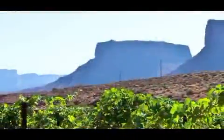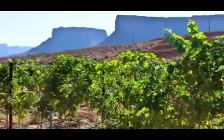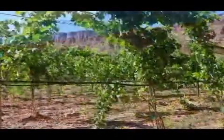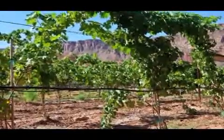The terrain and climate still lend themselves to wines of great quality. Several red and white grape varieties do well here in Moab. Both types take about 6 to 8 years to mature and produce a full crop.